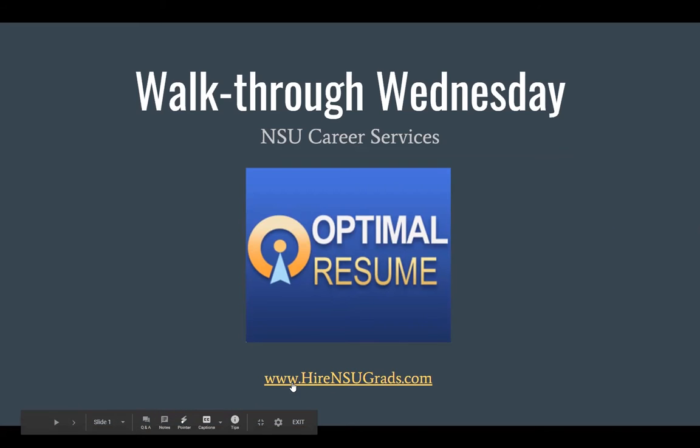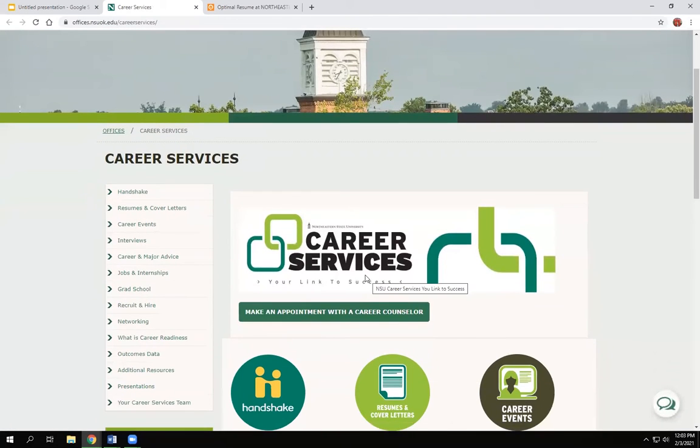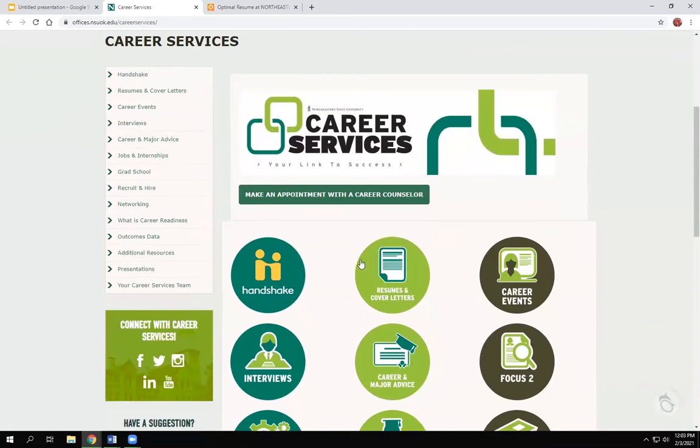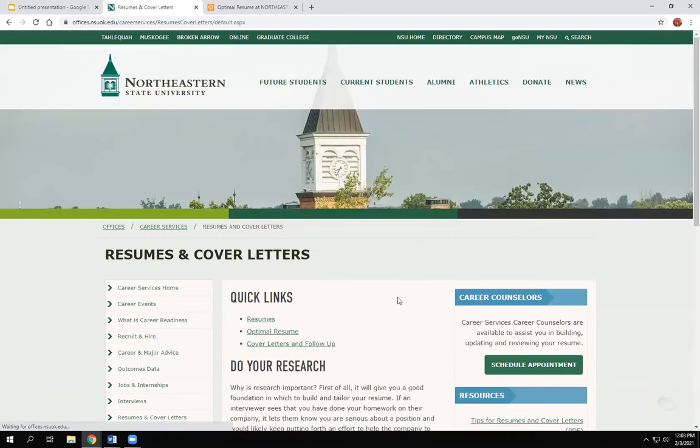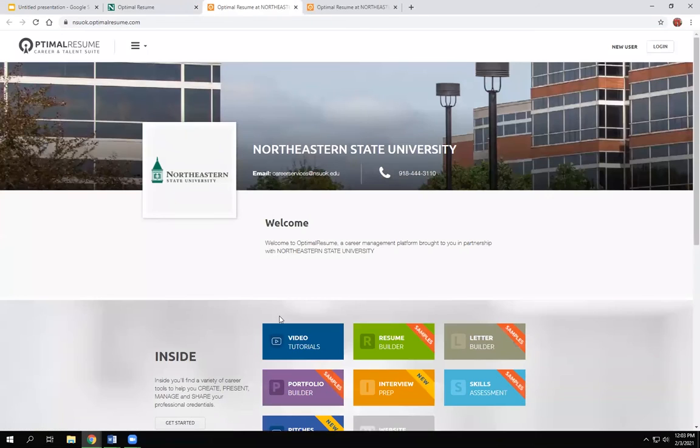If you type in the URL www.hirensugrads.com, you will be redirected to the Career Services website, where you can find a link to Optimal Resume. Once you're on the website, go ahead and click Resumes and Cover Letters. Then select Optimal Resume, click Register and Login, and this should bring you to NSU's Optimal Resume page.